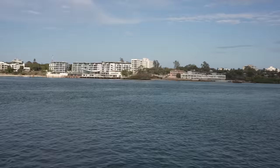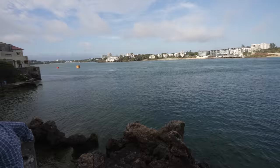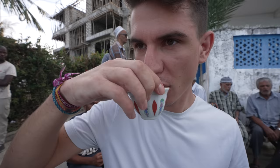Man, I'm about to jump in that water too. With this heat here, that's super refreshing. Maybe later in the trip I jump in. Yeah, you should. Cross to the other side.